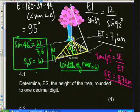So if you're now in this little triangle, which is getting very busy, this green triangle, we've worked out that that length is 7,6. We've got that angle is 46. It is a perpendicular. We don't need any sine rule. We can just say that the length we want is the opposite. That length is a hypotenuse. So sine 46 is W over 7,6, which makes the width of the river 5,5.